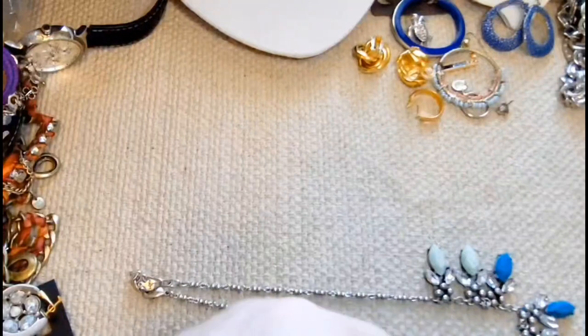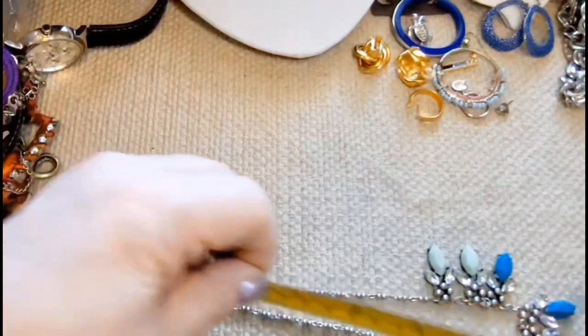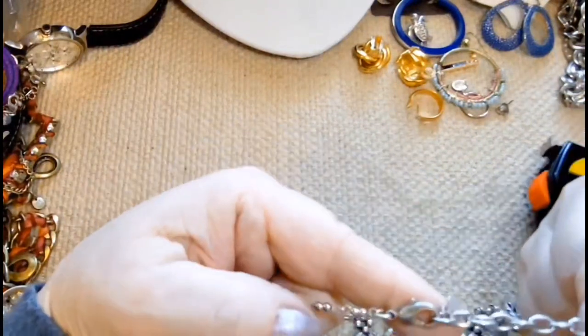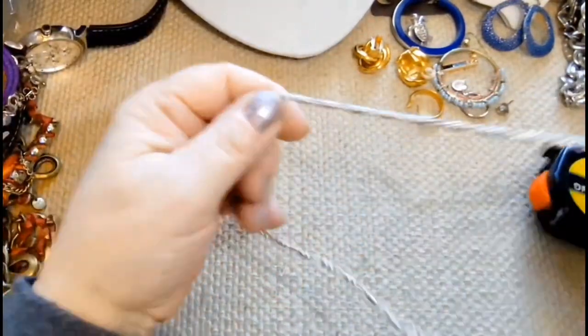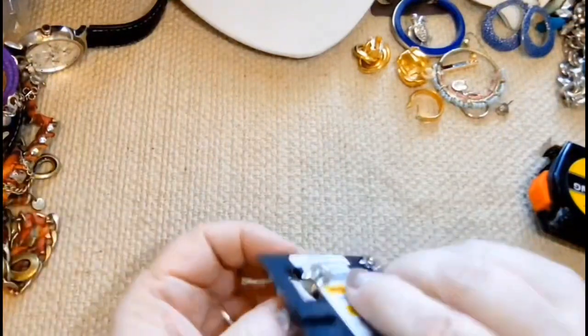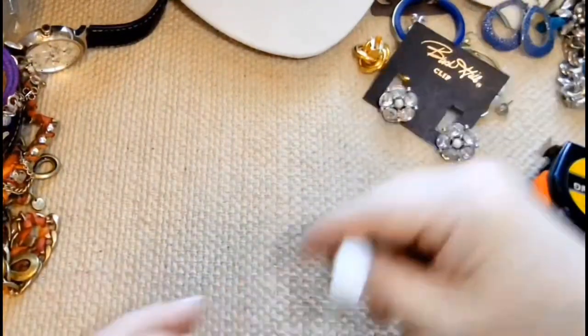Let me just get the measurements. 7.5-inch drop with another 2-inch on the extension. Loft. All right. More earrings.